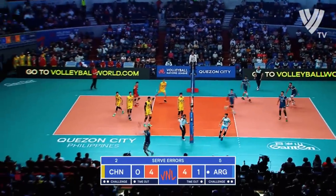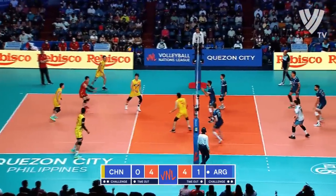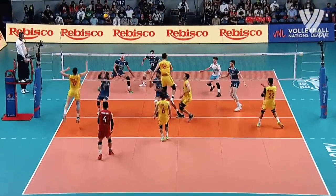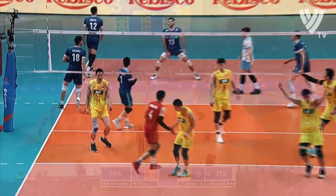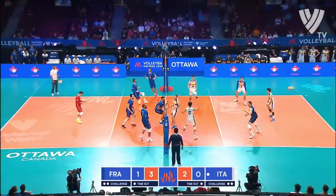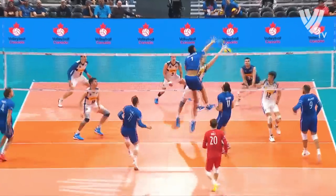And it will come back, will it? Yes, it will. This time, bouncing away. What a great set. Yu Guoqian, one-handed. The side of the net, it's a very difficult job. One-handed feed. Brizard to Chinyesi, straight down inside 3 meters.